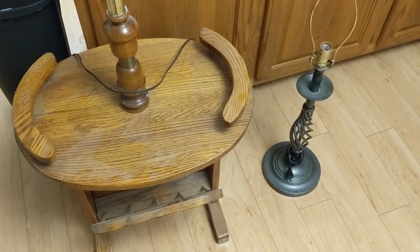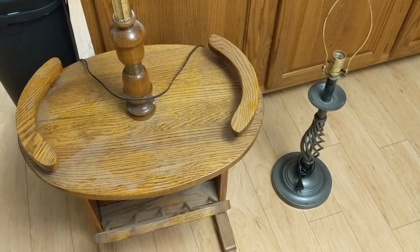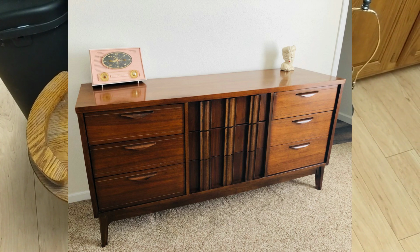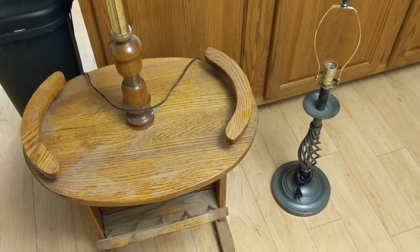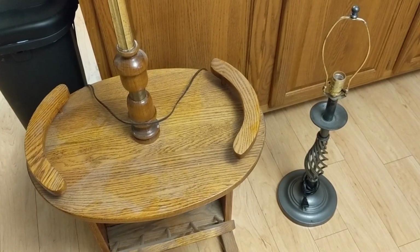So Barb ended up buying a dresser, a mid-century style dresser. If I can find a photo, I'll get a photo. I'll insert it right here. It's a really neat one, and I'll tell you at the bottom who made it. I think it's Kroehler, and it's just an awesome piece. But she bought that for $20. Amazing. It was in the basement, and we almost missed it.